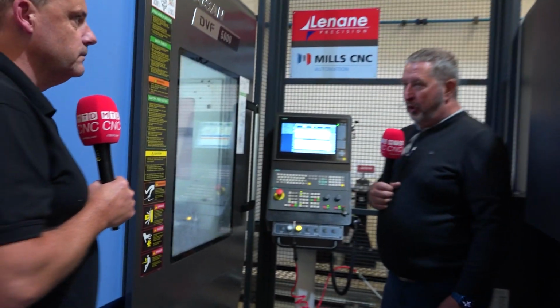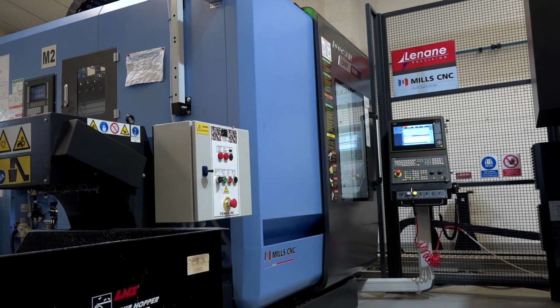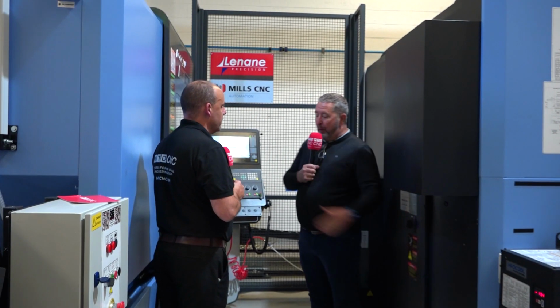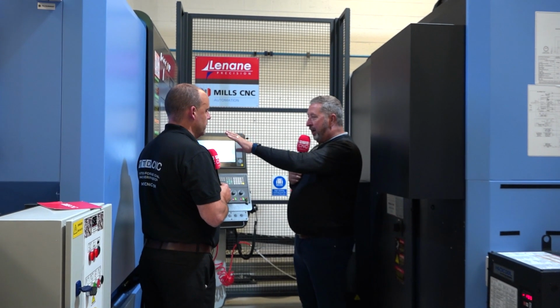Space was a big thing for us because our building is long rather than wide, so we had to not shoehorn it in. It was built specifically to fit into this area. So this probably is phase one of what we see with the two machines. Phase two, which we've kind of started already, is to extend this up along the floor.